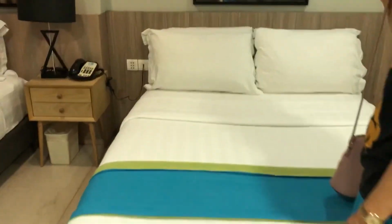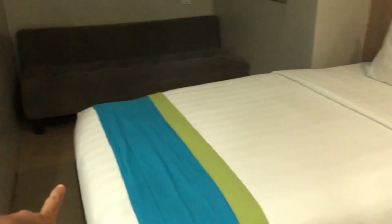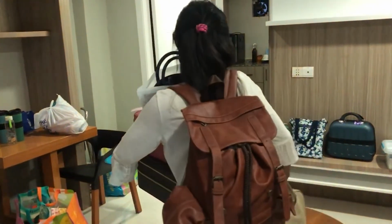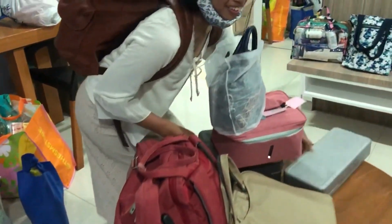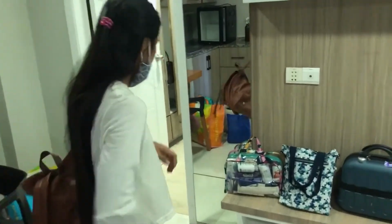Yeah, so we have the queen bed, we have single bed, and then we have a couch over here. This is mine. Oh my god. Oh, thank you, friend. Hey, friend.